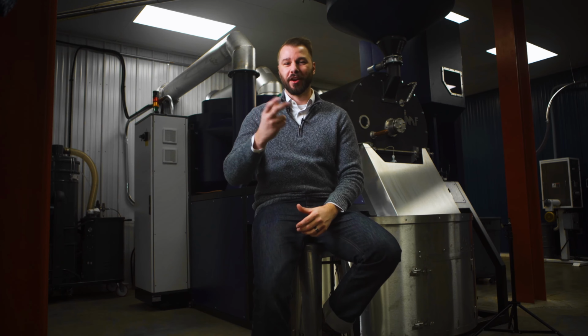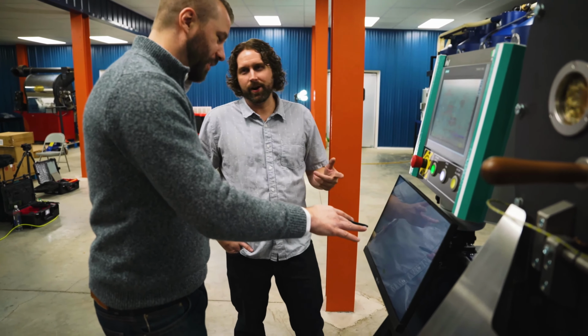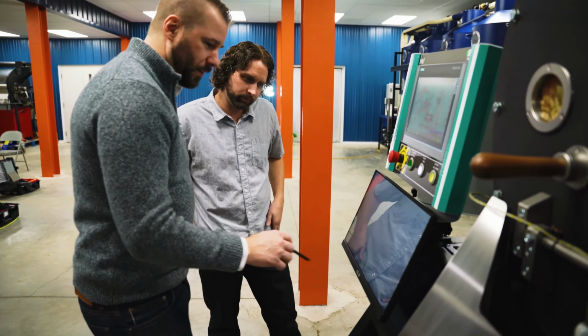Coffee is very fickle in the roaster. It's very dynamic. Every time we roast the coffee, we're always looking at these curves. We're looking at multiple variables on the screen, and we're trying to get the coffee just right. We've really got to pay attention to the craft that we're in.